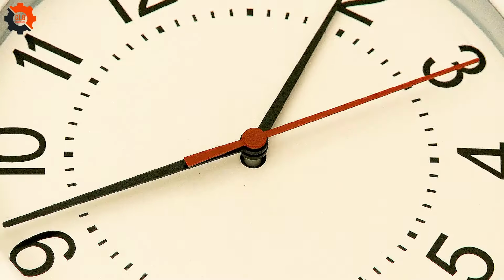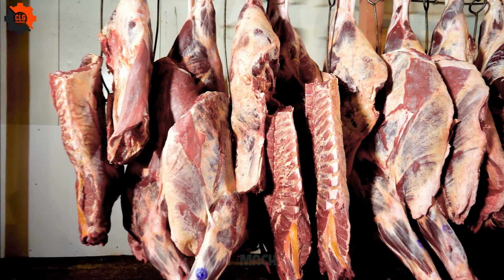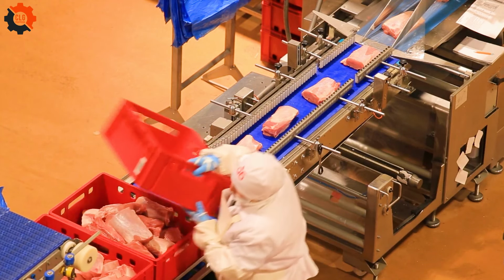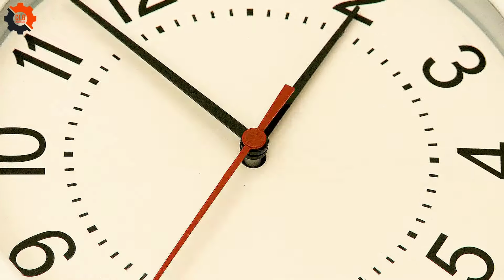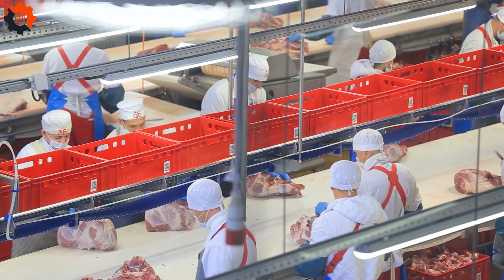After the initial prep, the carcasses are chilled in large coolers to bring down the temperature. This helps in maintaining the quality and safety of the meat. The beef is kept in these coolers for about 14 days, a process known as aging. This helps to enhance the flavor and tenderness of the beef.